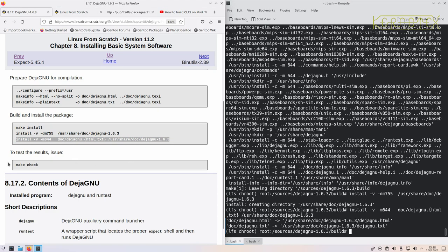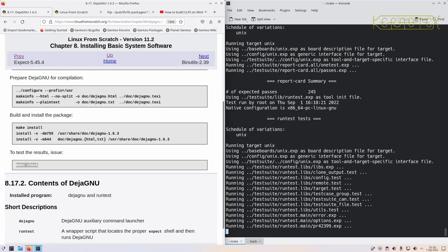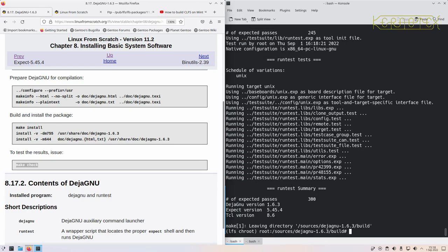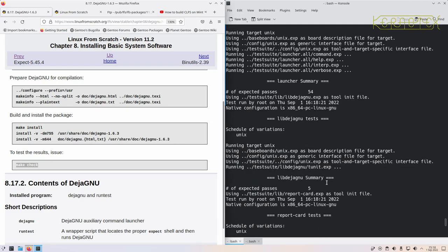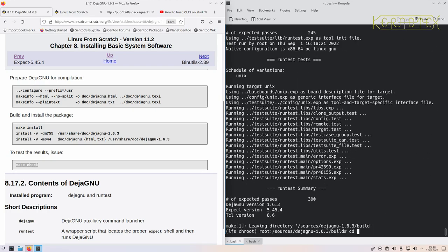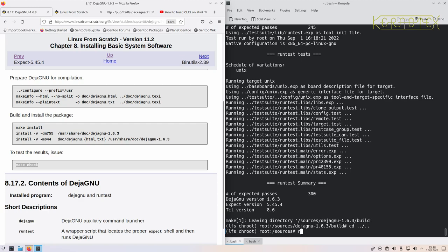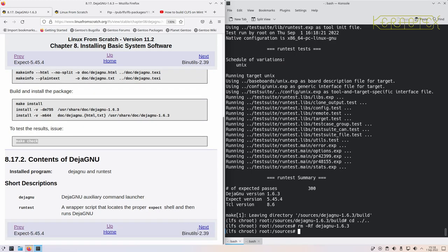And now that it's installed, this is the time we can check it, which is a bit like the wrong way around, but it's obviously the way it works. So number of expected passes 300. That's on the run test. There was no errors. So everything looks good. That's fine, so we'll go back up to the sources, tidy up, and move on to binutils.